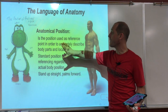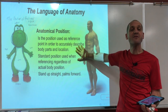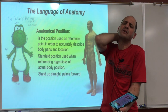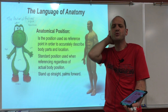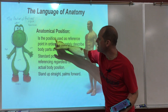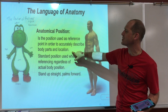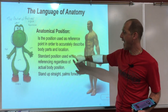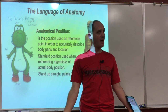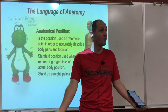When we talk anatomy, we have to have a specific position we reference everything in. Because people can lay like that, and then you have to still talk about things, and you have to be able to use similar terminologies and languages. And so we have one position we are using to reference everything in order to accurately describe the body parts and positions and locations. And that position is, we're standing and we have our palms forward. That's the anatomical position. So the important thing is standing and palms not back, palms forward.